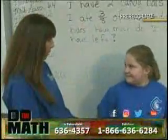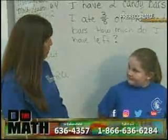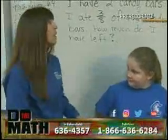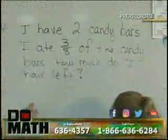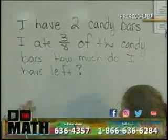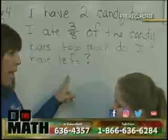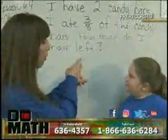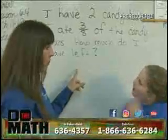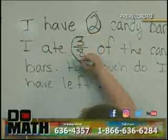Now, when we were working with Mark, we were talking about adding fractions and making sure they have the same denominator. Correct? Okay, so we got a word problem, right? Here we go. It says, I have 2 candy bars. I ate 3/8 of the candy bars. How much do I have left? Now, with word problems, we need to circle important information, huh? What's the important information that you can circle? We could circle the 2 and we could circle the 3/8.